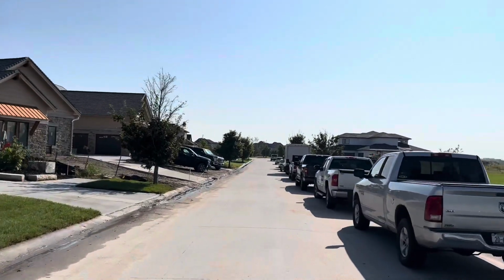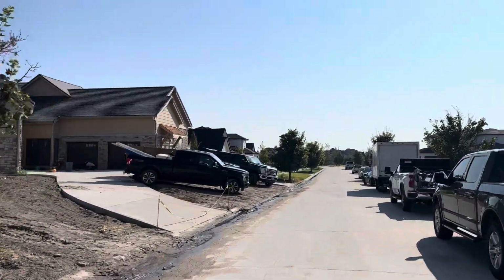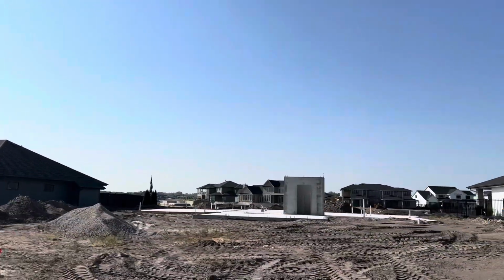All right. Here we got some houses where the interiors are just getting wrapped up. I really like this house and the copper roof extensions. Lots of carpentry work taking place here on this block this week. Slab structure installed.